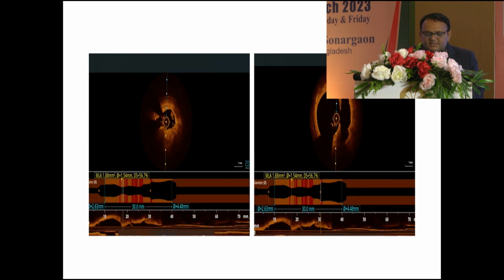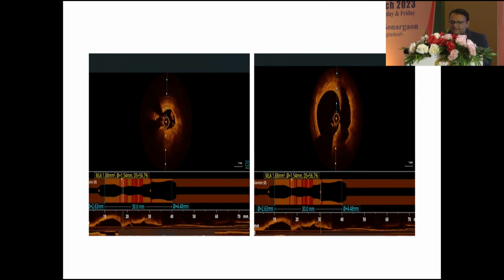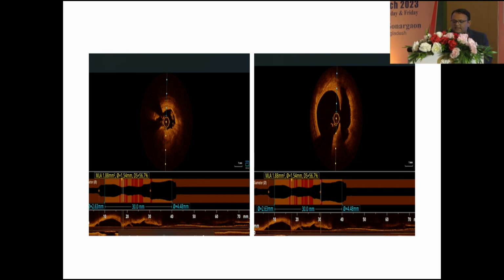This is the still picture of my OCT. At the right plane, we see the dissection flap in the left main, and in the left plane, we see the thrombus in the left main, proximal LAD. So we had a plan for PCI to left main to LAD.